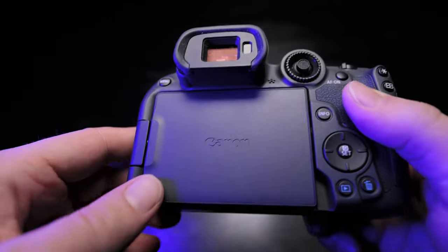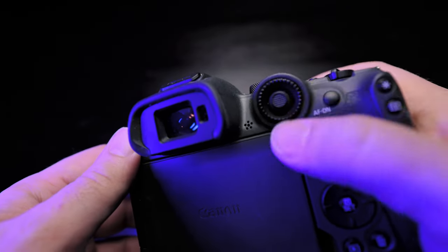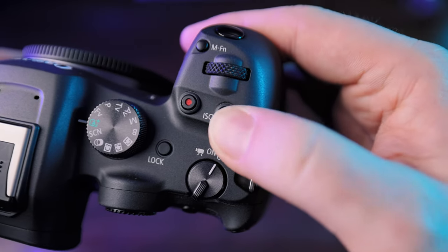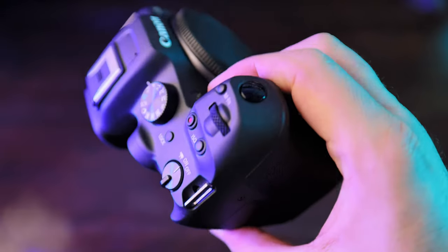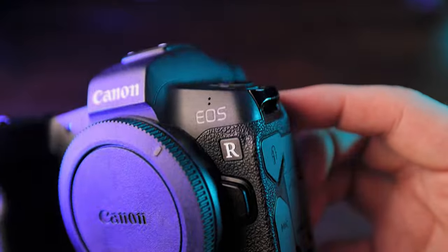And the same thing with the R7. It doesn't have a rear dial. It's got this weird dial joystick thing, and then it's got the front dial, but it doesn't have a third dial for ISO. You have to hit the ISO button and then turn the dial to change your ISO and then go back. So the fact that they don't have three dials kind of irks me a little bit, and that's why I'm giving them both 7 out of 10.